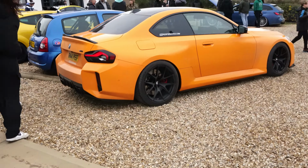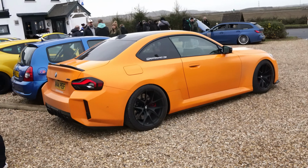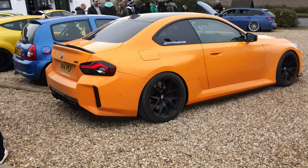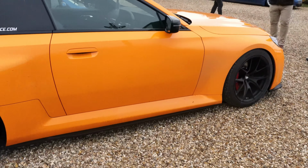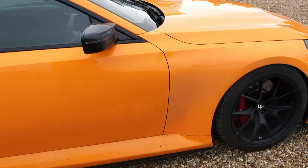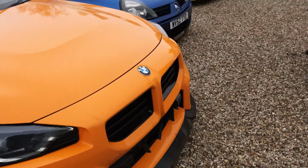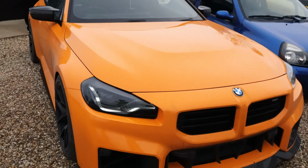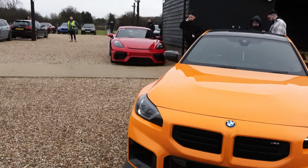Now that I've seen a lot of M2s in the flesh, like moving, I'm kinda starting to convert and starting to like it even more now, actually. Especially in this color. I'm not sure if this is wrap. Pretty sure it's not standard BMW M2 color anyway, but definitely does stand out even if the weather is just gray. Definitely helps if you have a bright colored car.